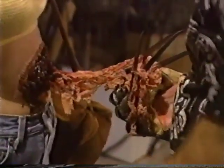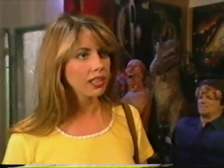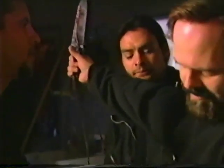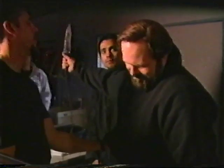John slips on the glove he built for Freddy Krueger, and the cameras roll. Action! That took a lot of guts. When the scene calls for a throat slashing, Buechler's effects crew brings out this special prop, a dull blade outfitted with a rubber tube. On the other end, a syringe filled with fake blood.